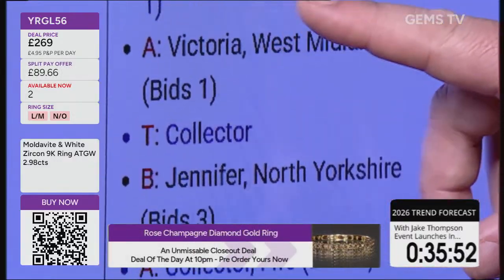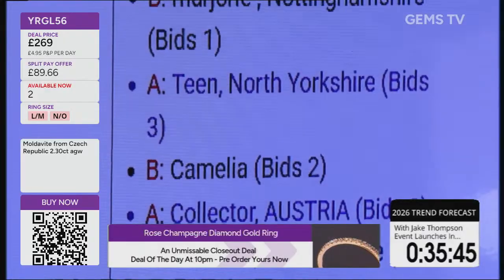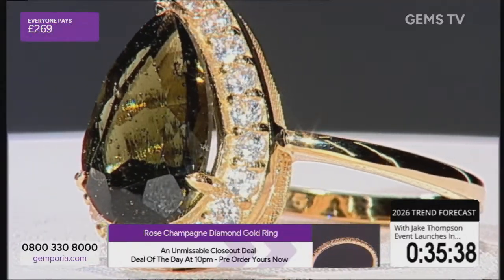I've got Victoria, I've got Bedfordshire, I've got Austria. Look, it's an international thing. It's moving all around because people are trying to get hold of it very quickly. I've got Camellia, I've got Teen, I've got Marjorie. I'm going to wish you the best of luck acquiring the only pair of the show.